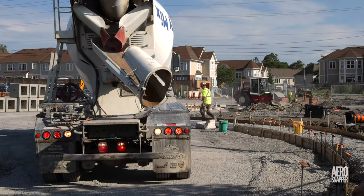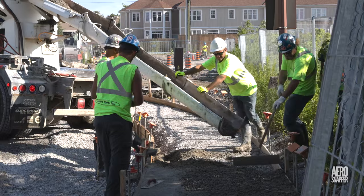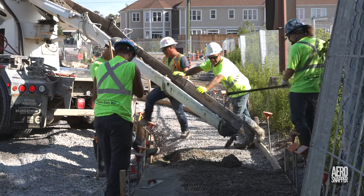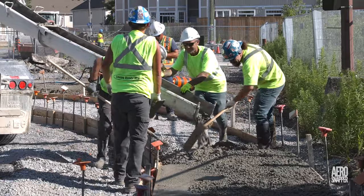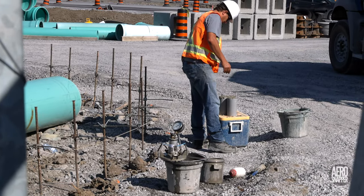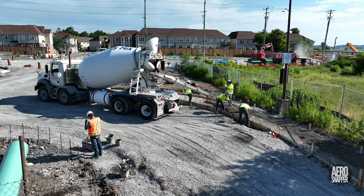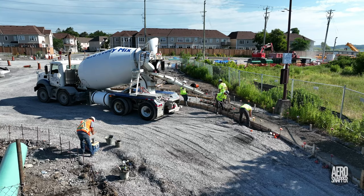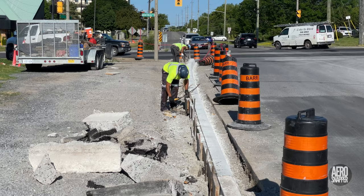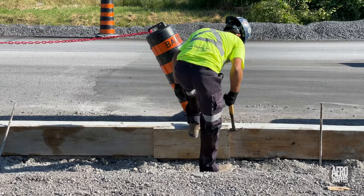A review of this week's work on the West End would not be complete without mentioning Sousa Ready-Mix's contribution to new sidewalks and curbs. And all the concrete poured on site is rigorously tested independently. And when all the concrete has been delivered, there's still the removal of the forms.